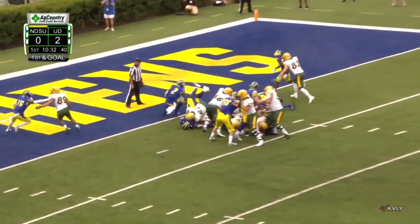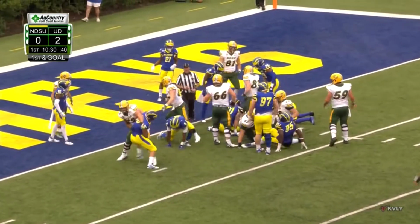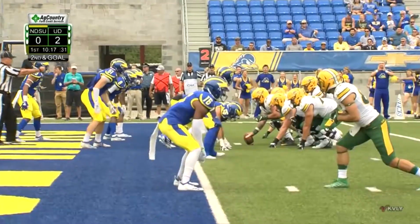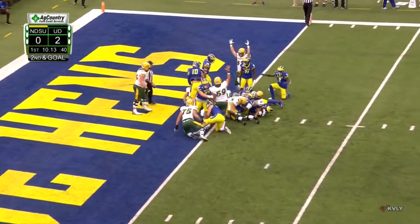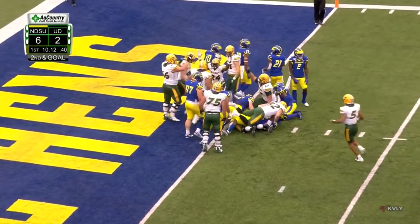This time it's Kobe Johnson inside the 5, down to the 1-yard line, and Johnson weak in the run game. We see him out there again. Johnson powering his way into the end zone. Touchdown.